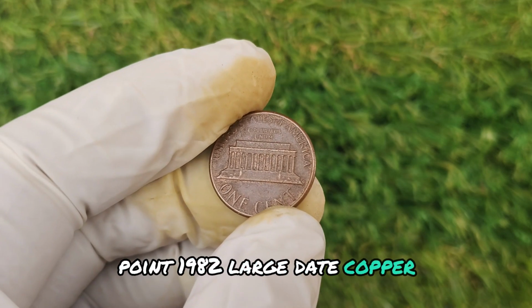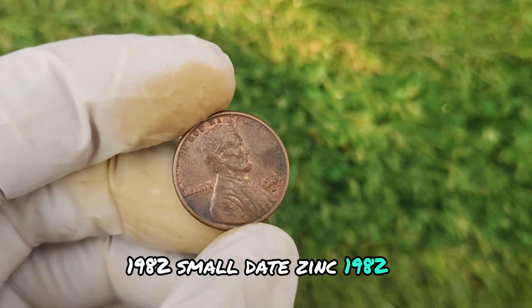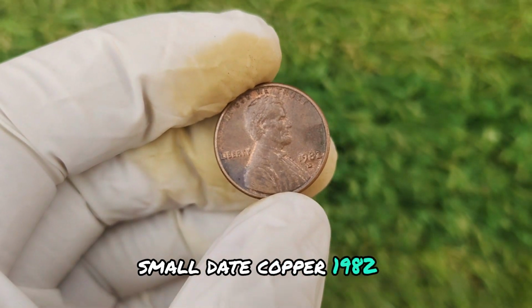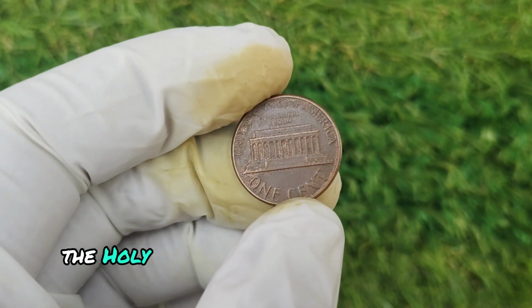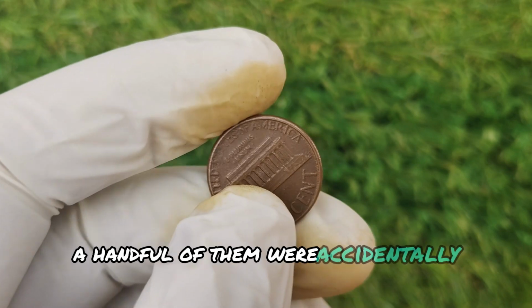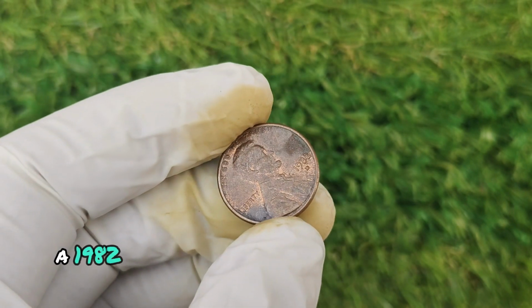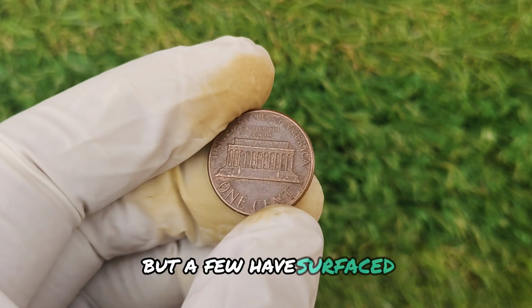1982 large date copper, 1982 small date copper, 1982 large date zinc, 1982 small date zinc, 1982 D large date copper, 1982 D small date copper, 1982 D large date zinc, 1982 D small date zinc. The Holy Grail. Most 1982 D pennies are zinc-based. However, a handful of them were accidentally minted in solid copper. That's right, a 1982 D small date copper penny should not exist, but a few have surfaced.